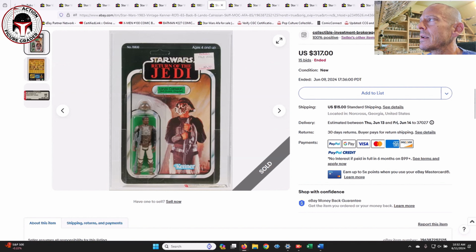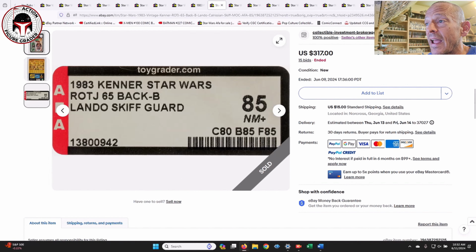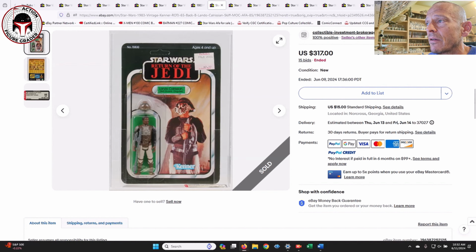Back to the CIB items. Here was a 65 back B Lando Skiff Guard with a Lili Ledy price sticker. I remember Lili Ledy growing up, and that one was unpunched. $317 on that one for a clear blister, AFA 85. Card 80, blister 85, figure 85. Tough to find this one in a clear blister. So good buy on that one.